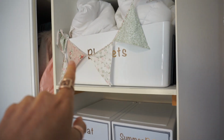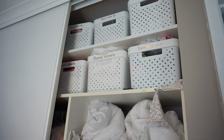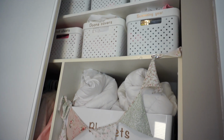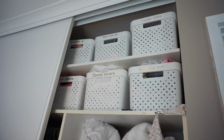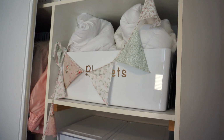The bunting's fallen off, so I need to get to that. These still work really well. You can see they're pretty full. I probably do need to have a bit of a declutter, to be really honest, but they have been working really well with all the signs on there, and using it as a linen closet as well in here. And then she's got a spare doona in here.